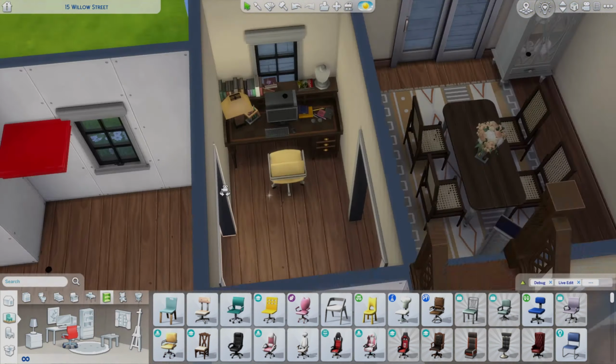Now, because this is a weird space, I felt like we needed something in here. I did think about putting maybe an island or just more counters, but in the end I thought let's put in a small dining table, like a breakfast table, and then you have your main dining room in the rest of the build. So yeah, that is now the downstairs complete.